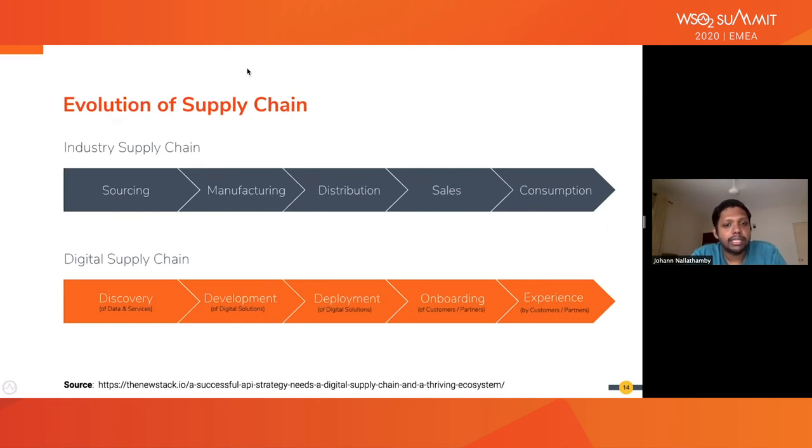In general terms, a supply chain is a system of organizations, people, activities, information, and other resources involving supplying a product or service to a customer from inception to delivery. So in the industrial supply chain, we have five main phases that you can see in the top image. Similarly, we can find an analogy for digital products and services as well. In the digital supply chain, also, we have five different phases. So what are those phases?